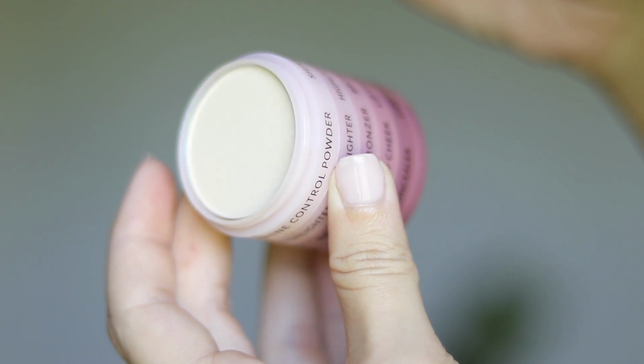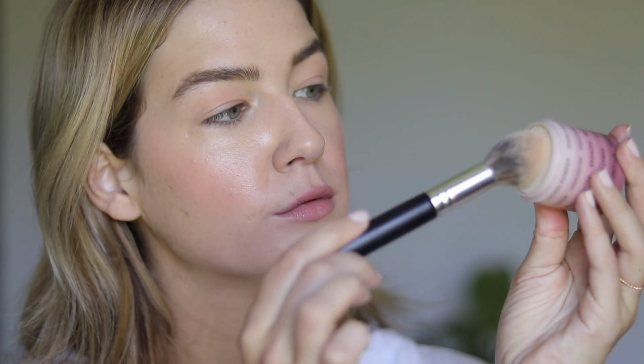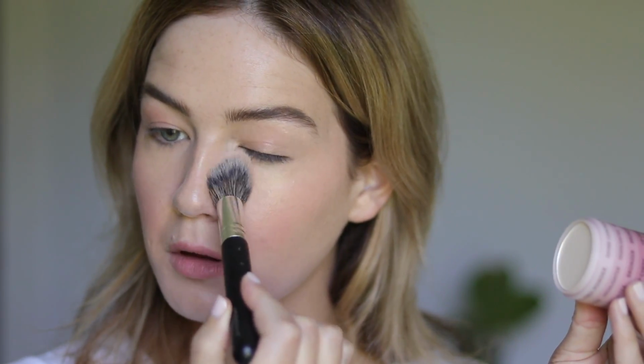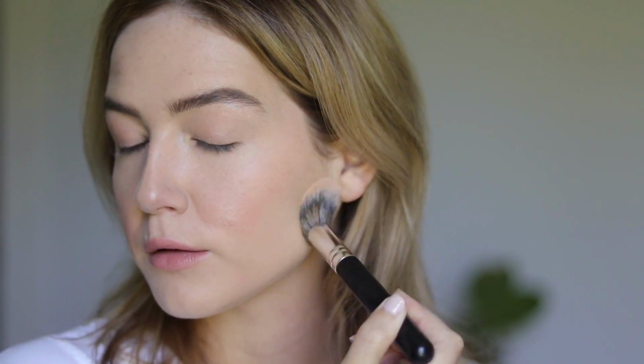So let's talk about the Shine Control powder. It is your standard translucent powder. I wasn't very excited about this. I actually considered not even putting it in my stack, but I thought, let's just give it a shot. And I'm actually glad that I did. I like this powder. I mean, it's probably the cheapest powder on the market, but you guys know I'm pretty particular about powders, and this is just a white translucent powder.